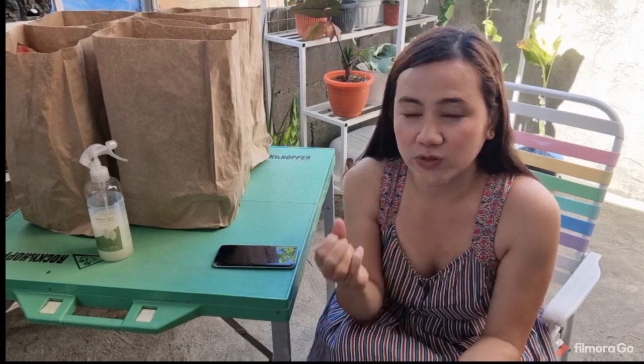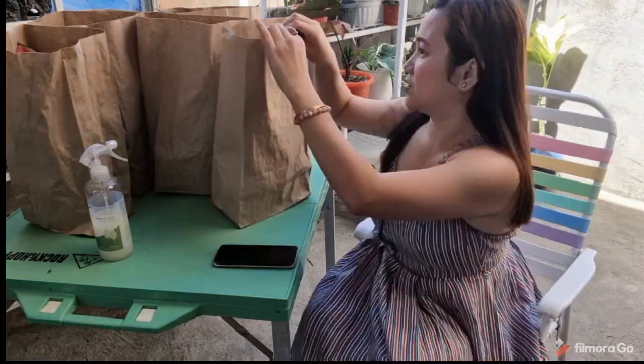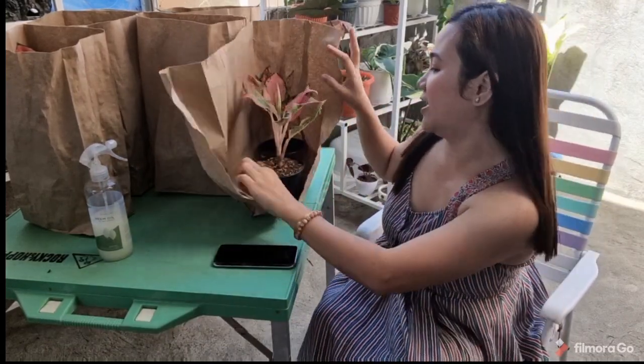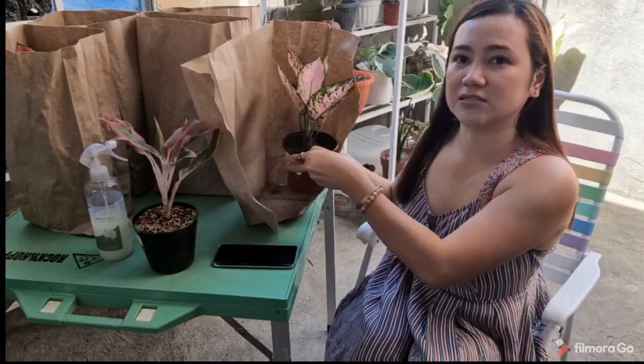And to encourage others to also collect plants instead of luxury items like bags and shoes, kasi hindi naman natin sila magagamit dahil may pandemic. So mas masayang mag-collect po ng plants. Chinese evergreen ang isang name ng aglaonemas.